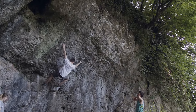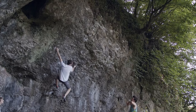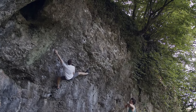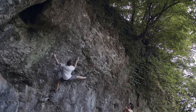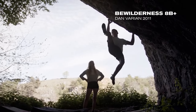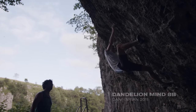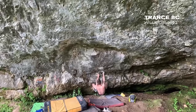Badger Cove was developed as a bouldering venue by Dan Varian and Ned Freehalley in around 2010. They put up quite a lot of classic hard lines like Badger, Badger, Badger, a really cool 8A, then 8B pluses like Wilderness and Dandelion Mind. I went there the first time in 2020 and within two or three sessions worked through all those problems. And then I didn't go back till this year.